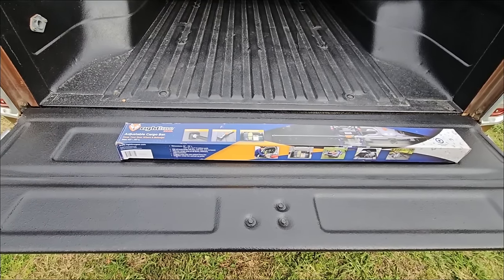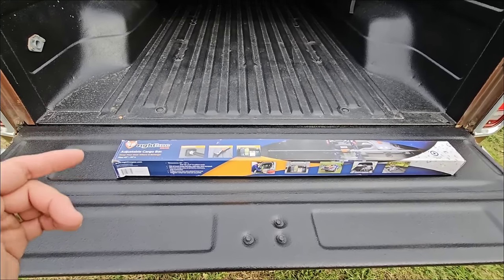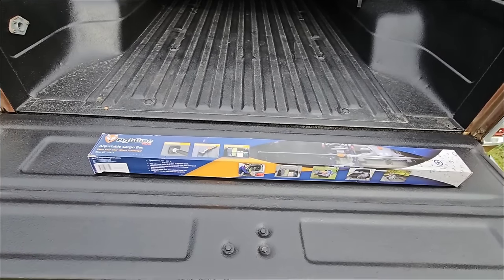You can use these in SUVs, you can use these in pickup trucks, but they really, really stand out whenever you use these in a pickup truck. Now let's go ahead and get this thing unboxed so you can see what it's all about.